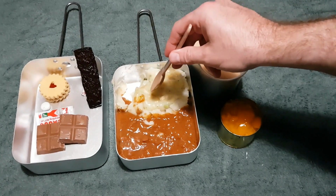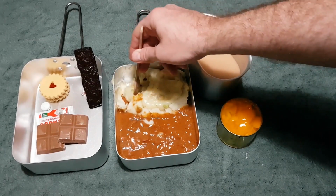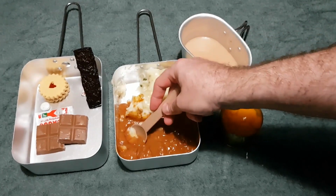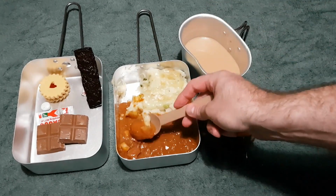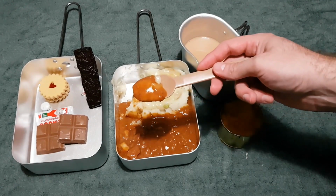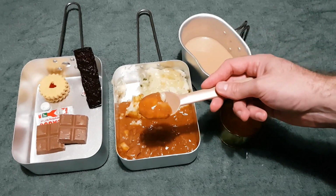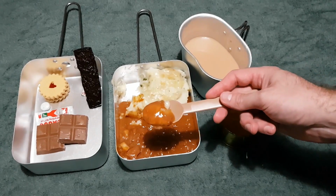Now, with turning this soup into a gravy, I'm going to give Gundog credit for that, because in one of his reviews of an Aussie ration pack, he actually did that, and that's what gave me the idea. So, Gundog, thank you very much for the idea, mate. It was actually one of the Aussie servicemen that gave him the idea about turning the soup into a gravy.